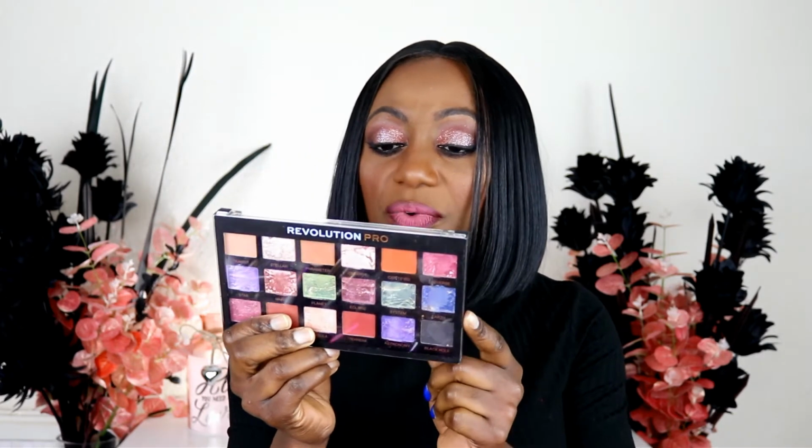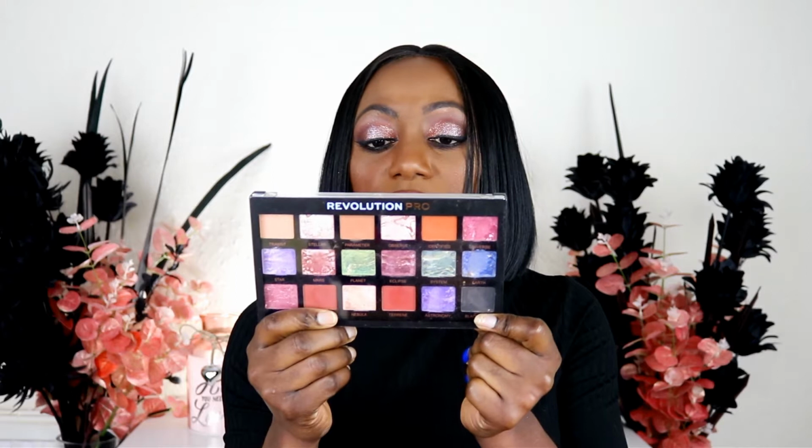Next one is what I'm not a fan of. These are the Revolution Pro palettes, but they've got a kind of marble effect on them. This one is the Regeneration Trends Celestial, under the Makeup Revolution Pro. I'm sorry, I've got another 3 palettes elsewhere, and I have exactly the same feeling.